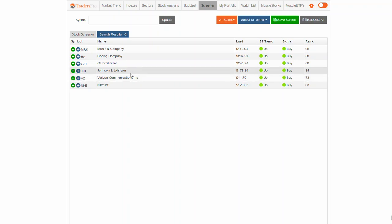We're in a downtrend, so you're getting just a handful of stocks that are working. As that starts to shift and you see more and more stocks adding into that uptrend, then you can add some of those in as well. Just a couple ideas for you.